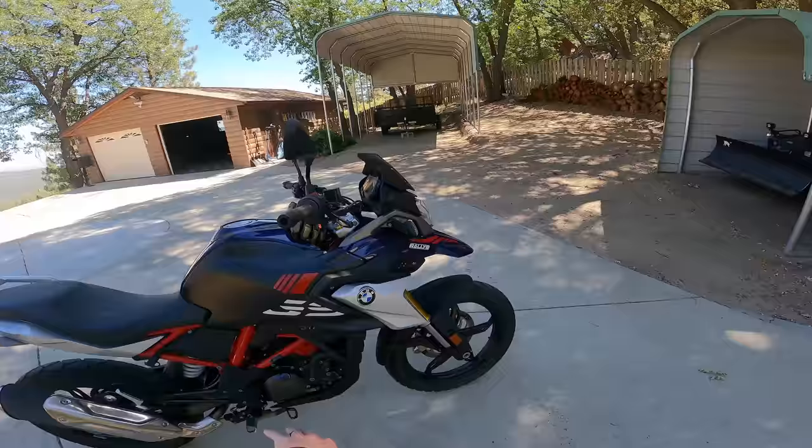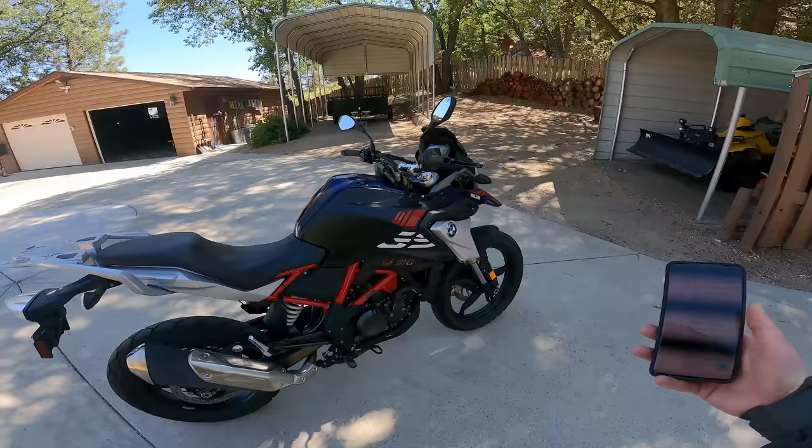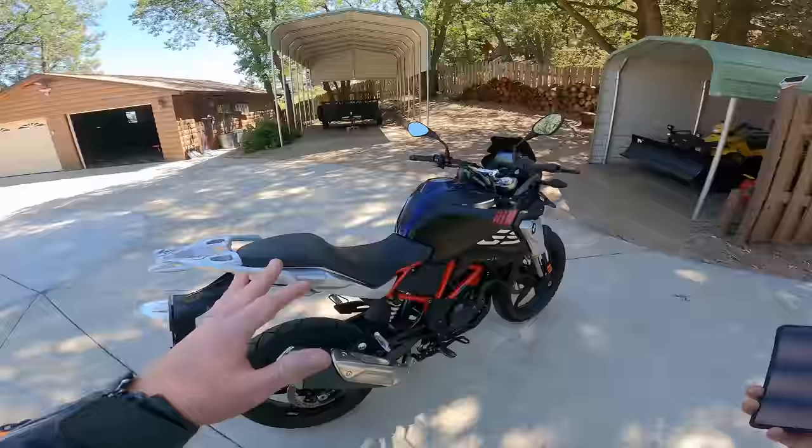When you see Rally here, that's just a color scheme. It doesn't add any features to the bike, so that's something you need to keep in mind. The weight of the bike is 386 pounds, or 176 kilograms fully fueled up, ready to ride. And that definitely makes it one of the lightest, if not the lightest, so-called adventure bikes, right?